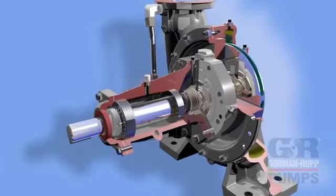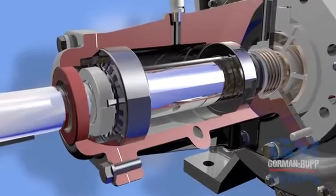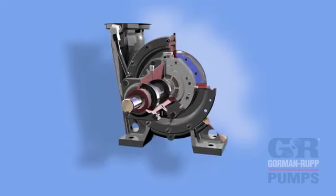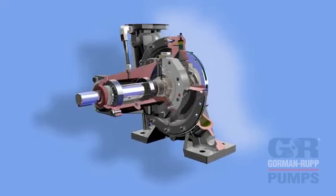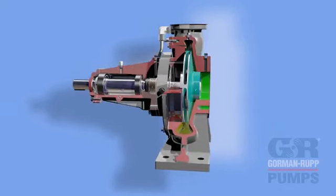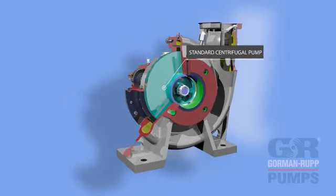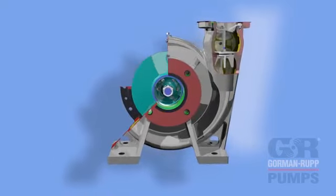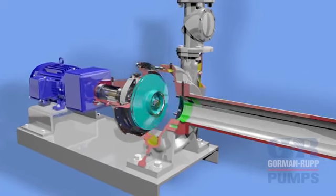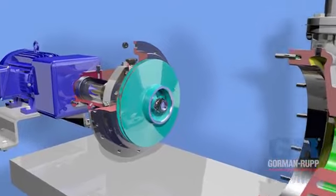Built of durable ductile iron or optional cast steel, with permanently lubricated bearings and a self-lubricated mechanical seal, Roto Prime pumps are actually two pumps in one: a variable capacity vane pump used during a priming cycle and a standard centrifugal pump to move liquid to dynamic operation. The priming pump quickly and automatically eliminates air and vapor from the suction line and volute. The centrifugal portion of the pump moves liquid to meet system design requirements.